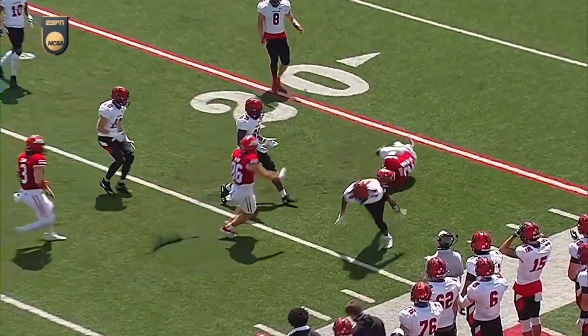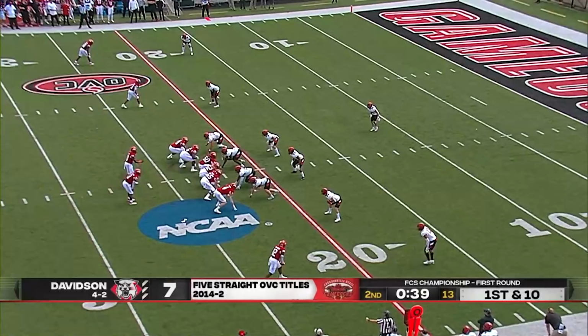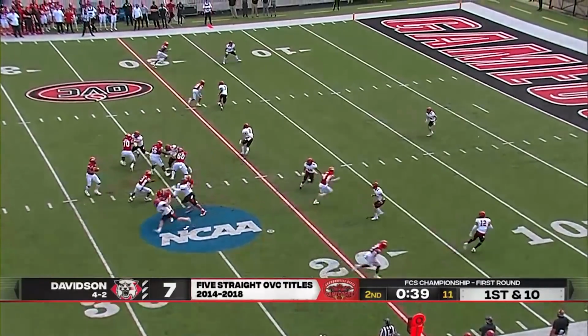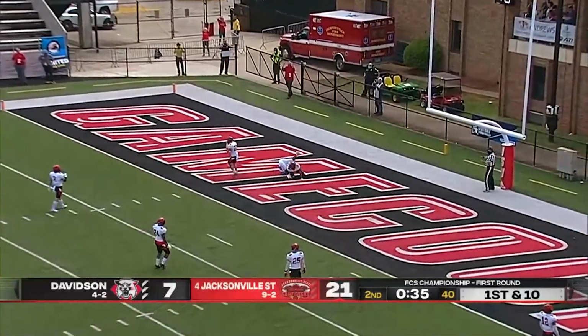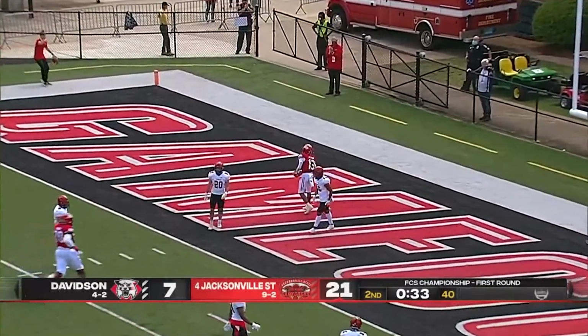Well, I tell you, you've got to do everything you can to come up and field that football. Gain possession. 39 seconds to play. Webb, end zone, 50-50 ball is caught for the touchdown.